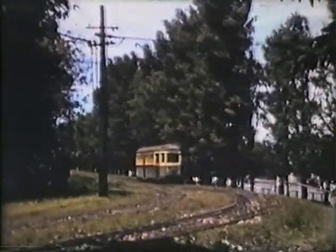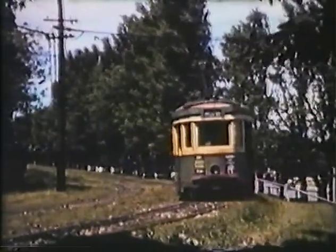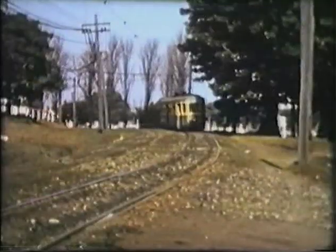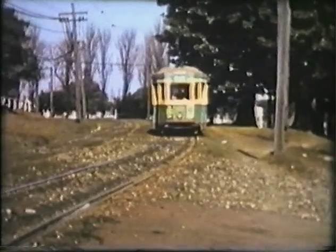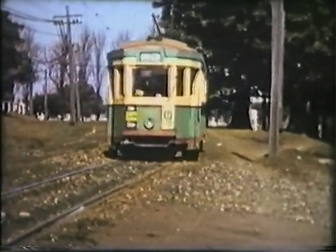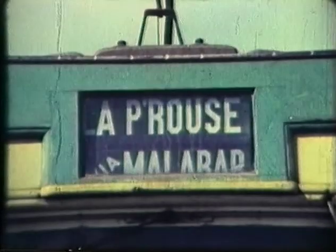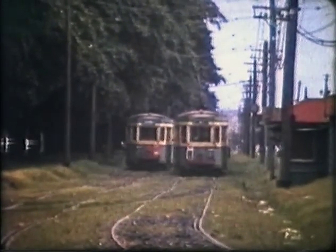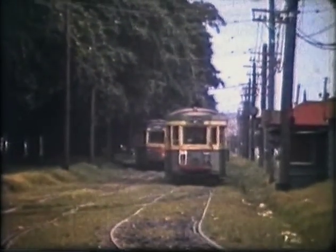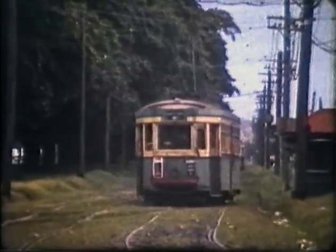Fast running alongside Centennial Park, and one of the few super elevated or banked curves on the tramway network sees us return to Kensington Junction. The La Peruse Line was the second longest line in Sydney, extending some 10 miles from Circular Quay to the terminus. The only longer line was that to Ryde, which was almost 11 miles in length.